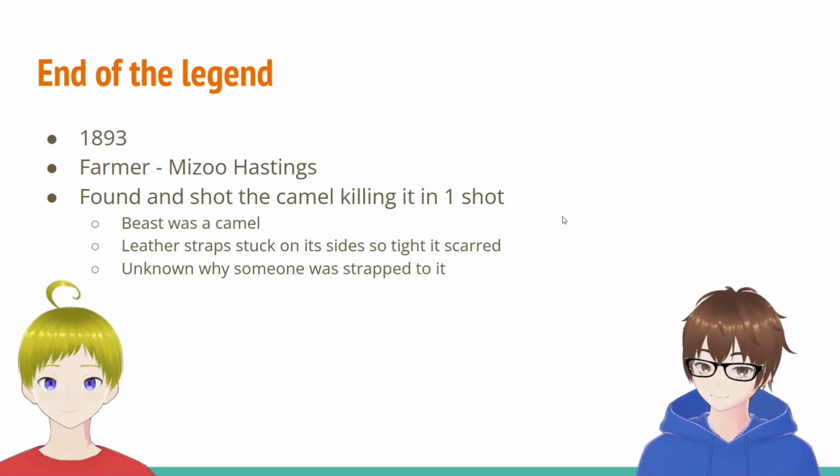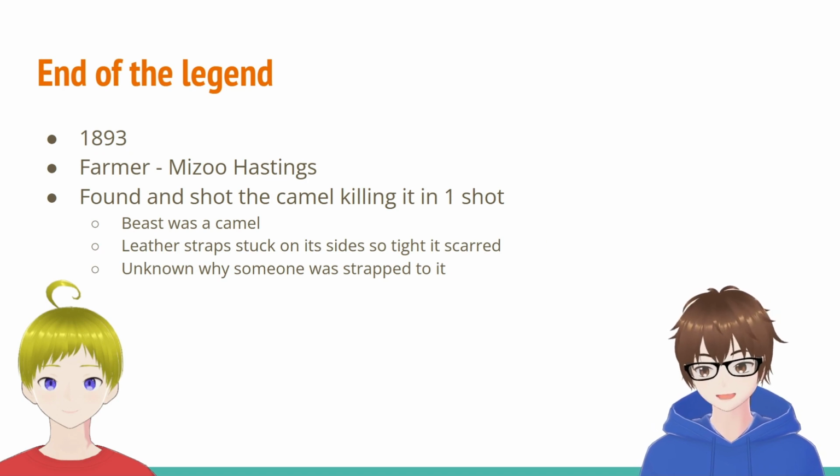Again, I believe it was a soldier who somehow wound up being on the camel when he died. And it could really be anyone, because after the Civil War started, they abandoned or sold them. So there could have been camels running around anywhere, and people could have just grabbed hold and rode them.